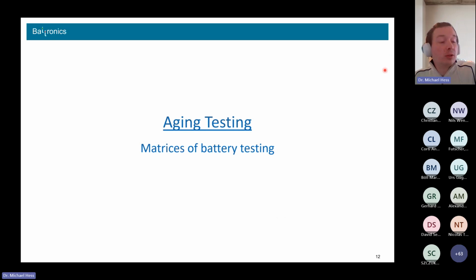Then we also wanted to look a little bit into aging metrics, because obviously it looks very helpful to do this aging analysis.